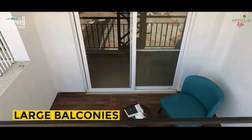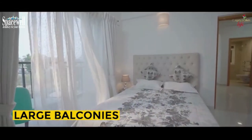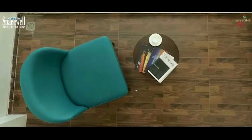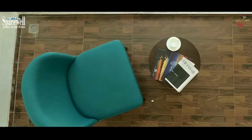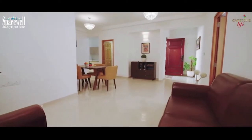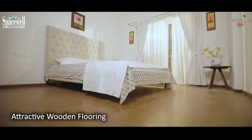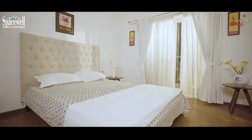All the balconies are large, making the living area and the bedroom area spacious and open to a lot of greenery. All the balconies are fitted with practical water outlets to avoid backflow of water into the flat. All the three bedrooms and the living room are provided with air-conditioner power points. Attractive wooden flooring in the master bedroom not only adds a touch of elegance to your home, but also provides a bit of warmth.